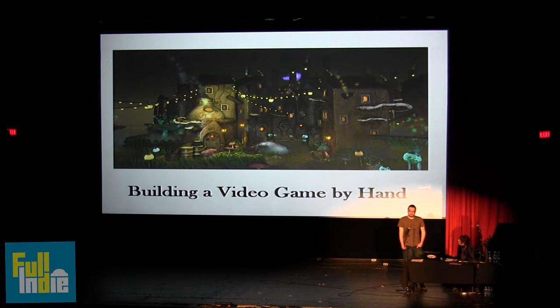So we wanted a strong sense of visuals. And also from the beginning, we really wanted to make a 3D game, and we just wanted this rich environment that you could explore. But making a 3D game as an indie team on an indie budget is really hard for a lot of reasons.